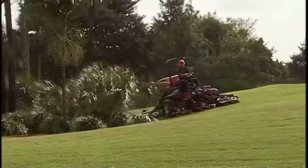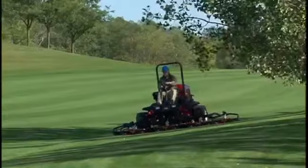To go big on the rough, the Groundsmaster 4700D is the choice.